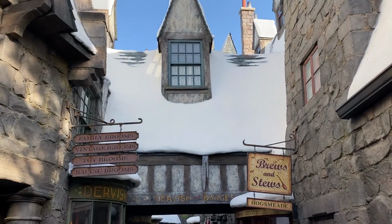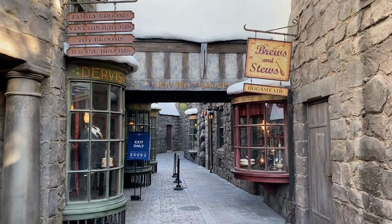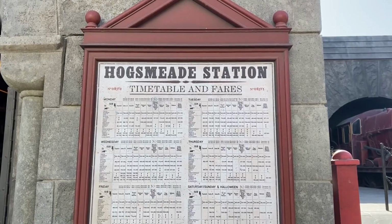We actually found that we were in Super Nintendo World for a long time, and we got there at 7 o'clock, and we were in there at least until 10:30. So you got to be mindful of that. And when you get into Super Nintendo World, it's going to be almost impossible to leave, just because that's how cool it is. But you do have that option as well.